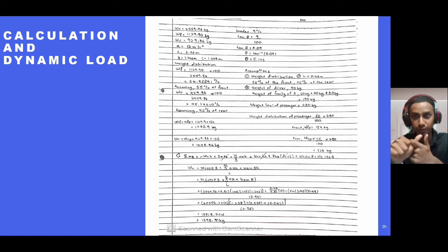Now calculating in an everyday scenario, a real life scenario where the car is being driven by the driver with his family. So let's say the weight of the driver is 90 kilos, assuming the weight of the family of three with two children and maybe the spouse. So it's 50 kg plus 60 plus 80 kilograms, which is 190 kilograms. Total weight of the passengers would become 280 kilograms.